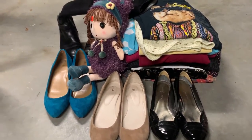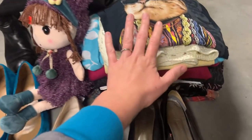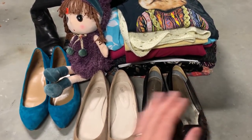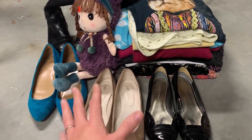You guys, here is the haul from today's thrift store visit. At this particular thrift store today, all of the clothing was 25 cents. I am being picky with clothing. I left so much behind that I could still have turned a profit on, but I just can't process it all right now. I can't work through it.